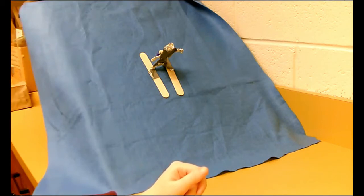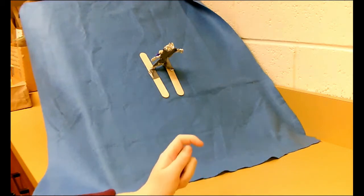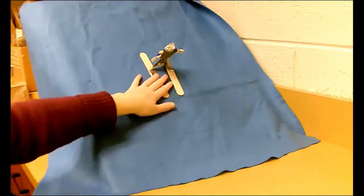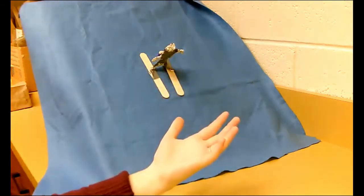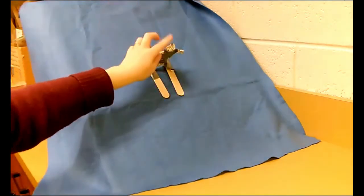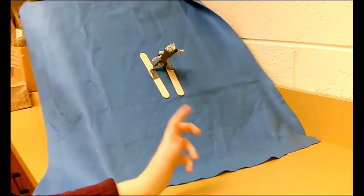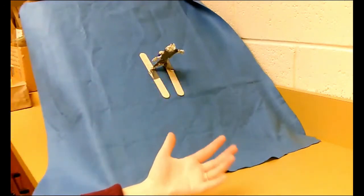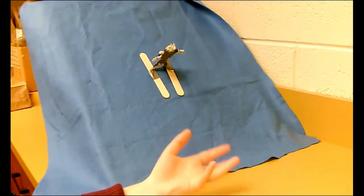Does anybody else want to share anything before we do our reflection period? Well, feel free with what you guys have here and the things that you have at home. You can do this exercise so many times. As long as you have tin foil and tape, you can reuse the craft sticks as many times as you want and build a different kind of skier.